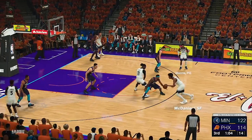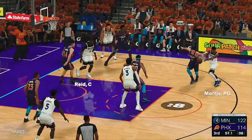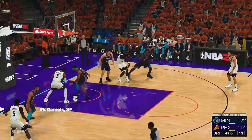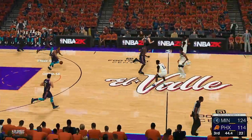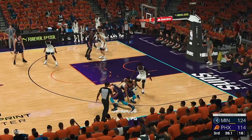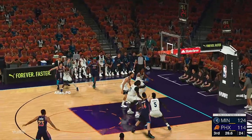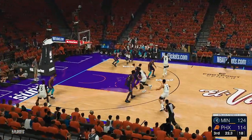Morris dishes to McDaniels. To Reed. And it's blocked. And they get it back. McDaniels finds Morris. Two on the clock. Goes up again. And at last, they get one to fall. McDaniels has 7 points for the quarter. Gordon, the pass to Allen. Now, Eubanks lets it go from the wing. Allen's shot is off. There's a 4-second difference from the shot clock to the game clock.